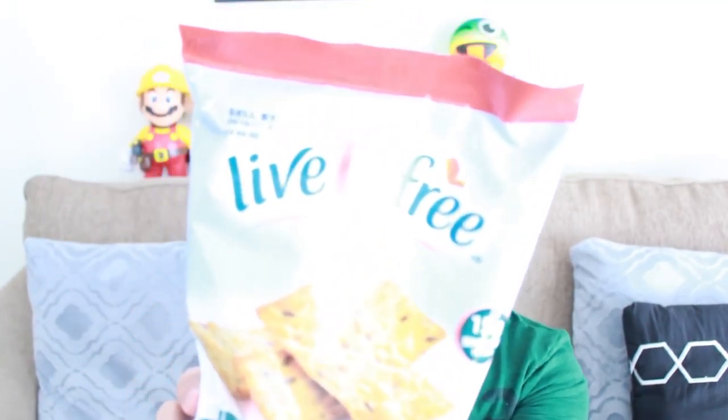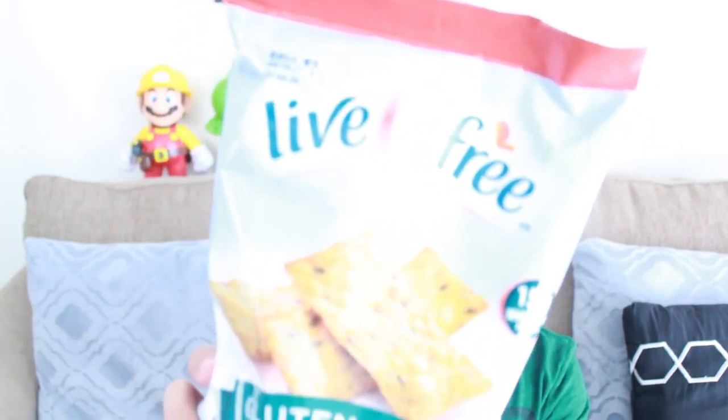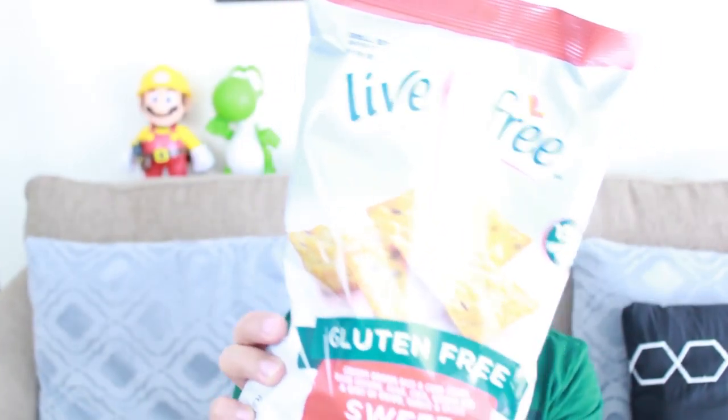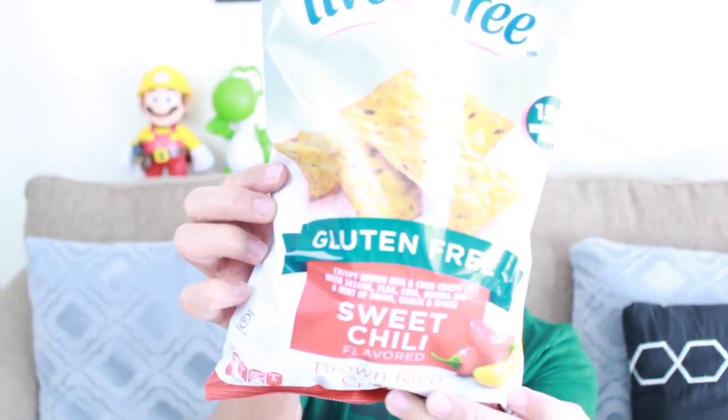So first, we're gonna try this Live G Free, gluten free, sweet and chili. What is a gluten free diet? A gluten free diet excludes food that contains gluten, a protein most commonly found in wheat, rye, barley, and triticale, a cross between wheat and rye. The diet requires the grains or any ingredients derived from them to be removed.